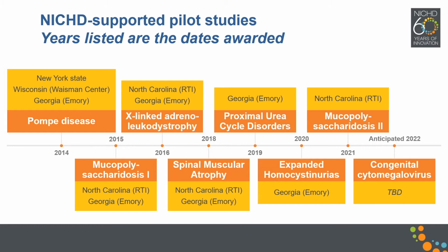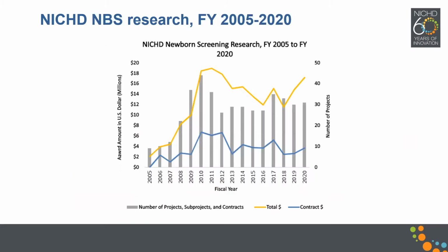This slide illustrates some of the newborn screening research that has been supported by NICHD over the past 15 years.